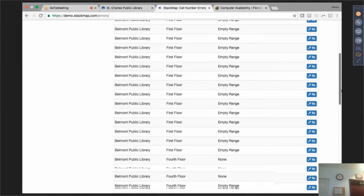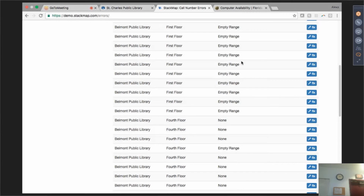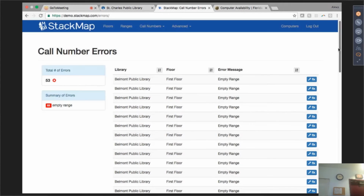So for example, it's picking out that something was left empty here. But it can also let you know if there are incorrect styles of call numbers. Also, if you put your first call number in the last box and the last one in the first, it'll let you know they're out of order.